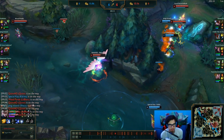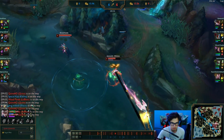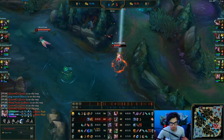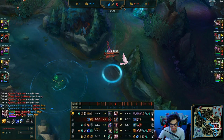So right here, I'm trying to look for another kill. Karma's level 4. I'm level 7. Really sucks that she flashed that I couldn't get her. But the game's looking pretty good. I'm 4-0 right now. I have the same CS as Akali despite perma roaming, which is really good.